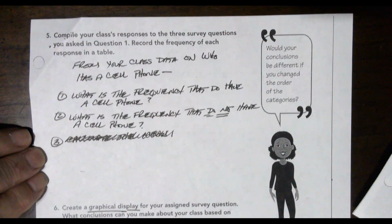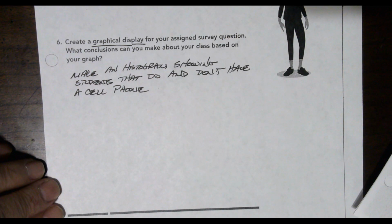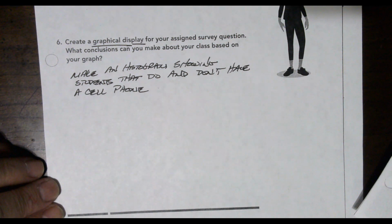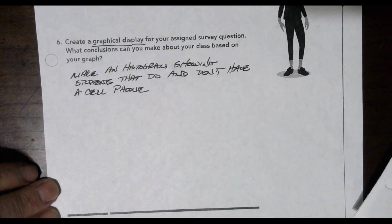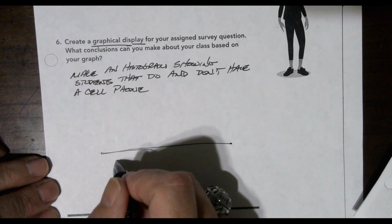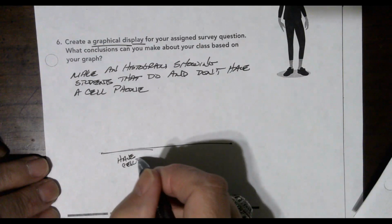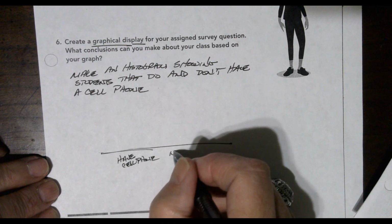Then once we have that data, we're going to go to number 6, and it says create a graphical display for your assigned survey question. What conclusions can you make about your class based on your graph? So from your data in number 5, you're going to make a histogram showing students that do and don't have a cell phone. On the bottom part, one column or bar is going to be students that have a cell phone, and the other bar is going to be no cell phone.